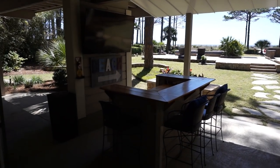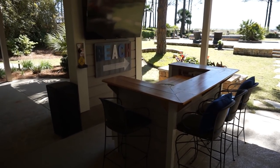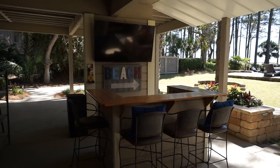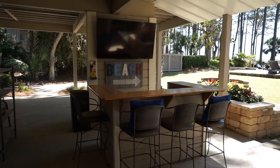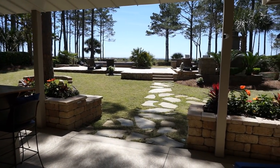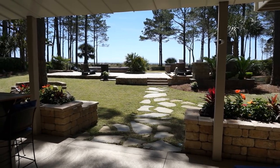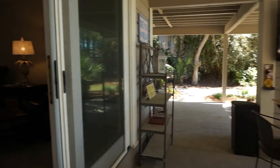And our outside bar. I think that most of us could enjoy watching the game out here, sharing stories of our lives with friends. Perhaps staying out of the sun occasionally. The pool and hot tub are right up there. The spa, rather, we'll go see that.